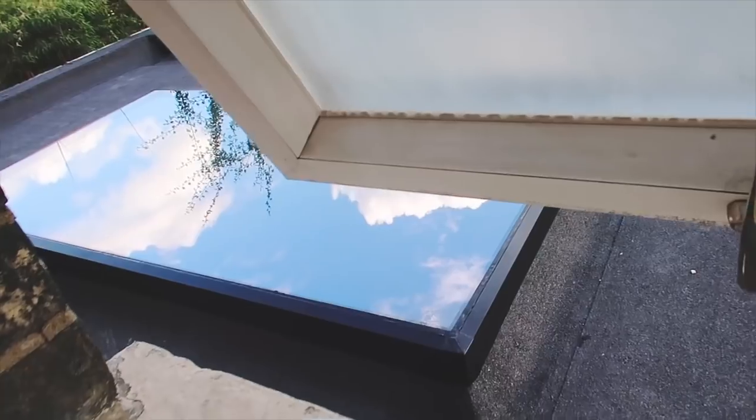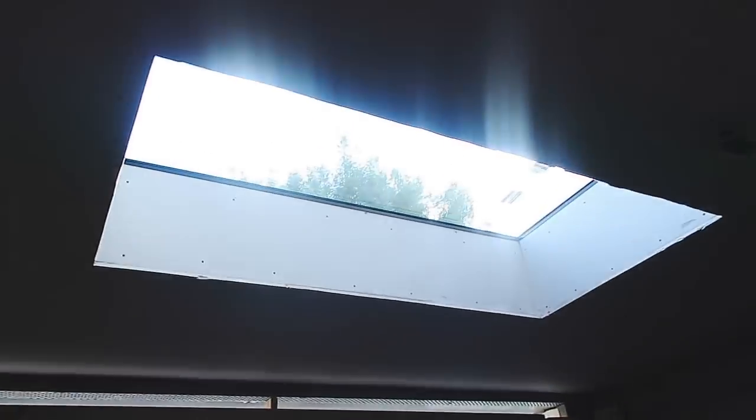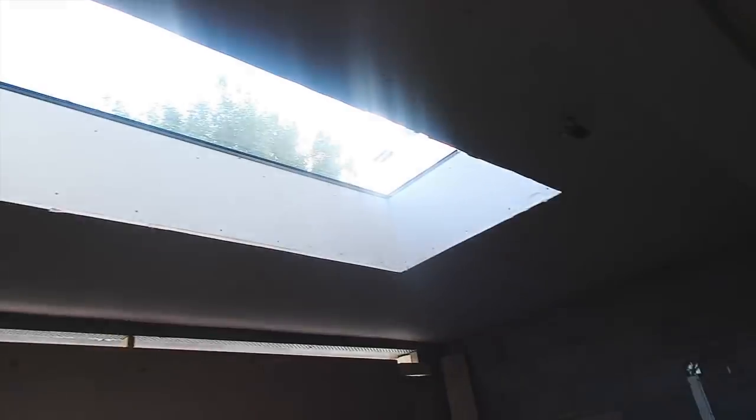So I'll show you what that looks like downstairs. And in here they've fitted the skylight, which looks amazing. I'm so happy with that. And they've boxed out all the ceiling, so you can see this has all been done now, so it can be plastered. But it's letting so much light in, even with this back blocked out, it's really bright.